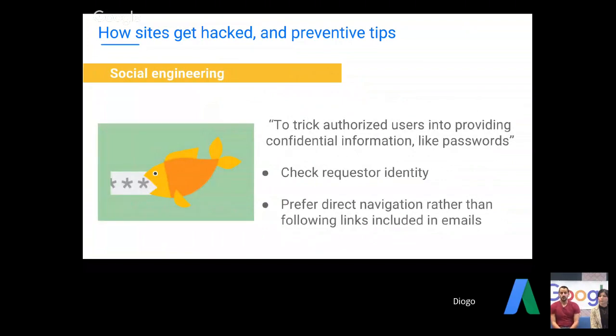Social engineering. One very common way of social engineering is what we know as phishing, and this is when hackers try to get users to input their personal information, their login credentials, their credit card details, by pretending that they are legit services. So they try to trick authorized users into providing this confidential information.